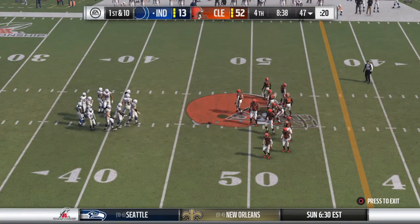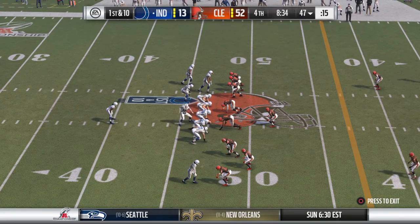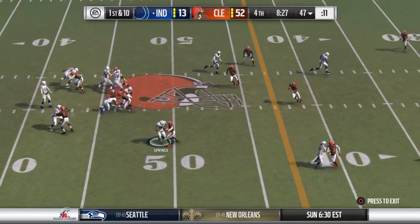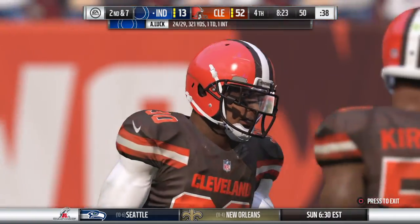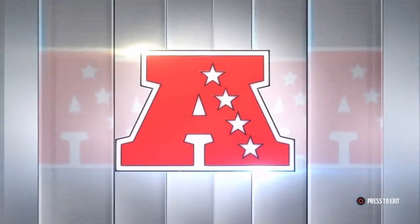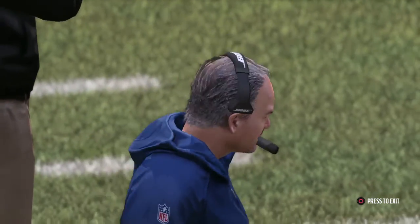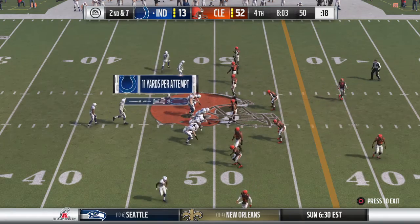Bunch formation. Come on, boys, come on. On first down, it's Luck. It's a short one here, complete to his tight end. The completion good for 3, and it's second down. Completed pass play. Now let's see if they go back to the air or to the ground.